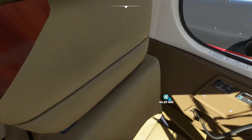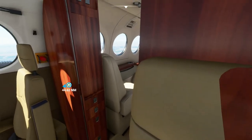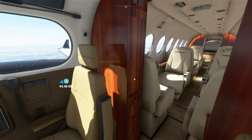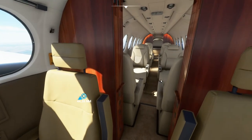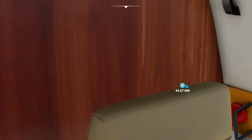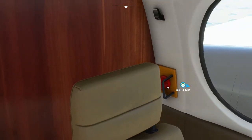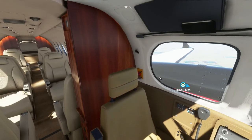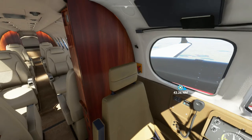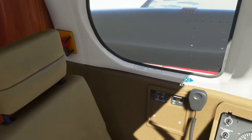No. Or maybe it's behind the seat. Let's see. If I move, maybe I can look behind the seat. Yeah, there's another one back there. I guess maybe it's an engine kill switch. I don't know. Temperature outside is nice.